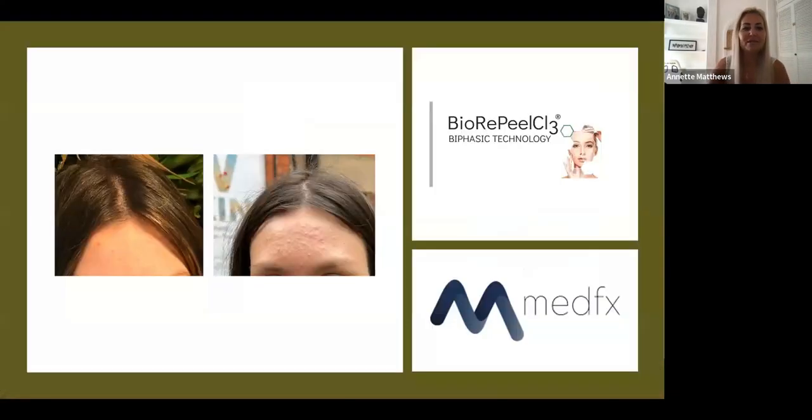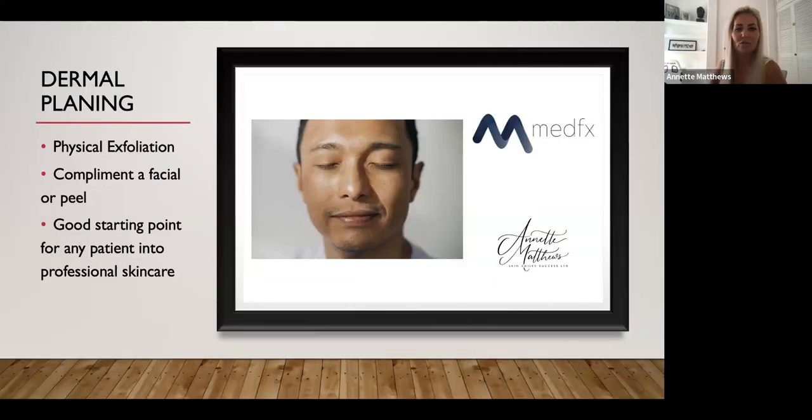Dermaplaning, we can offer that physical exfoliation, complement a facial or a peel. One of my biggest sellers at my clinic is dermaplaning in conjunction with BioRepeel. So I have clients that come in every 4 to 6 weeks for something like that. I like to obviously alternate, so they'll have that, but maybe then next session have radio frequency, next one after that microneedling, but regular intervention and collagen therapeutic treatments.